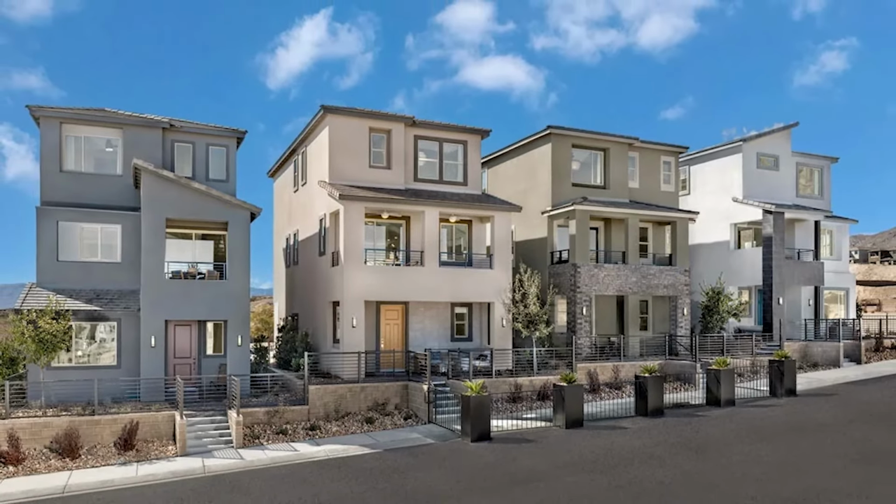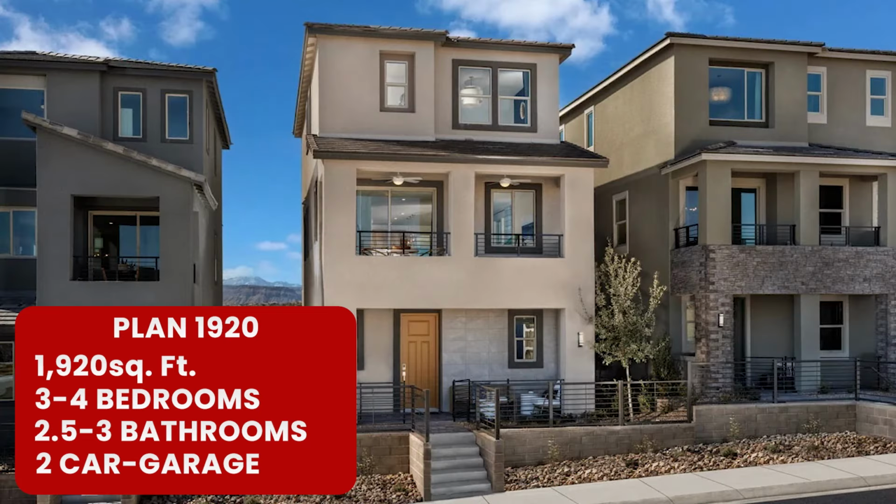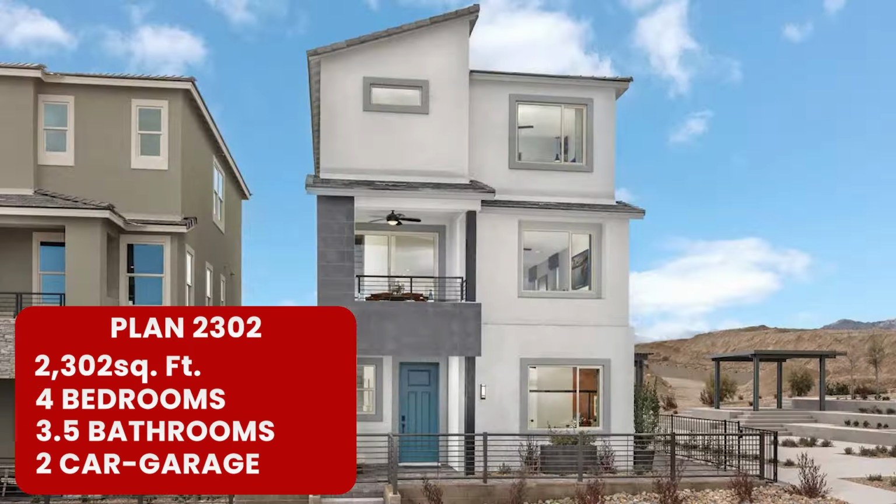The floor plans they have to choose from are the Plan 1651, the Plan 1920, the Plan 2226, and the Plan 2302. Yeah, those are nice floor plans. They're pretty decent houses, and I like the prices of them. Yes. And they're right across the street from Nighthawk.